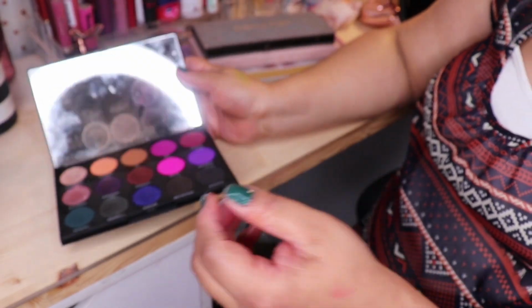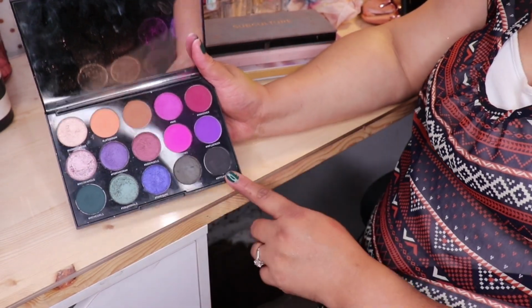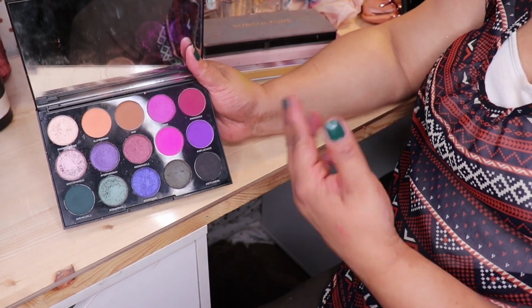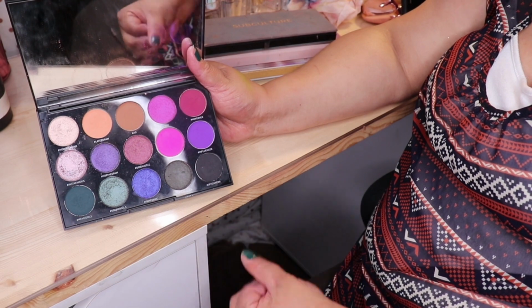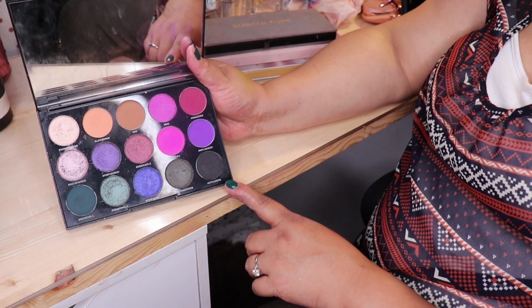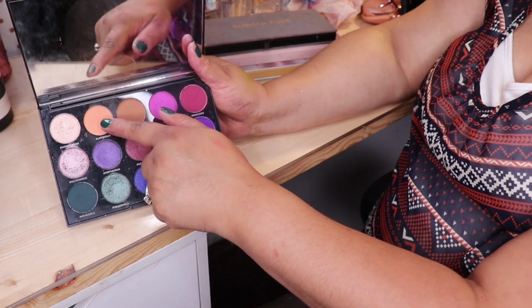This one's more, I feel like, fall-y because of all the dark shades in here. I like that it has a black. Definitely a good thing to have in your palettes, just because you can deepen out a color if you want to, or deepen out the outer corner of your eye. I like this shade right here. This shade is really pretty too. I like to use that one a lot.